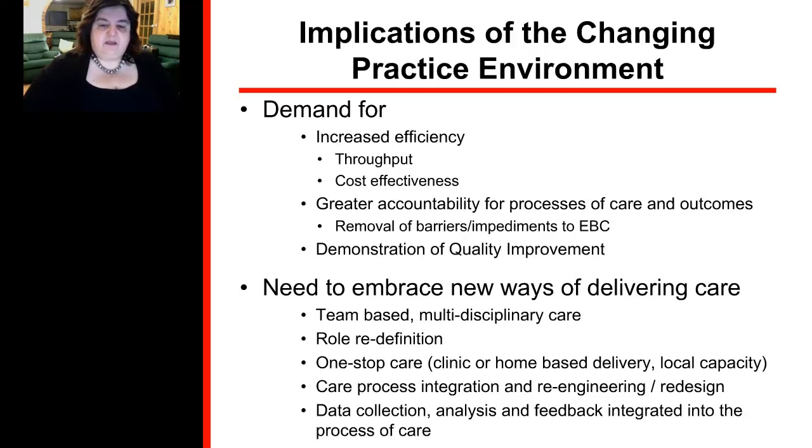We have to really embrace new ways of delivering care and have a more team-based, multidisciplinary care. Clearly, we want a patient-centric model of care. There's role redefinition, a one-stop care clinic, home-based delivery, local capacity. And we need to re-engineer and redesign how we actually are offering our health services to be more efficient. And of course, we do need the data collection, analysis and feedback integrated into the process of care for continual quality improvement.